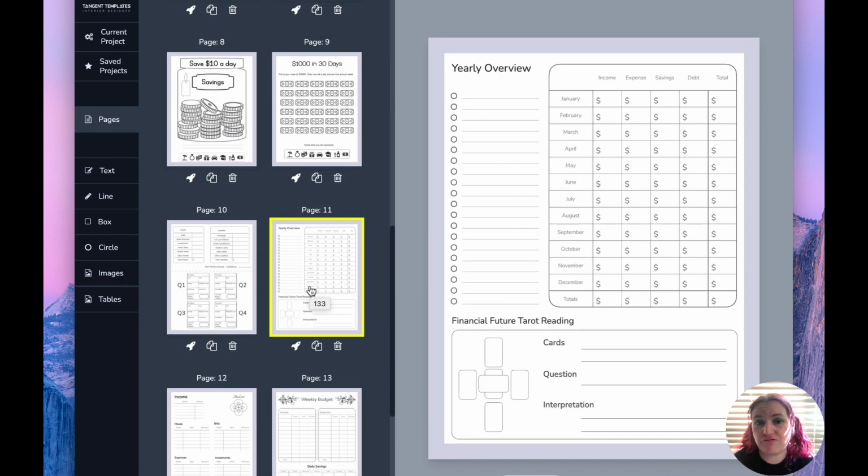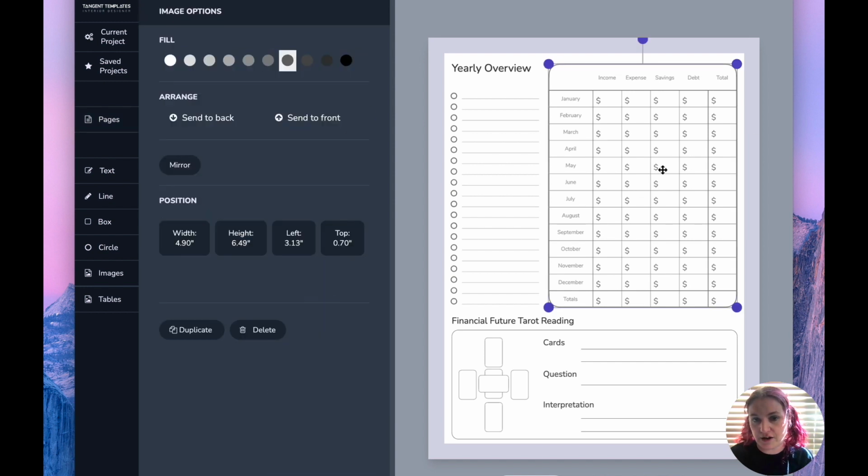Now, you can also get really, really nichey with these designs. A lot of financial planners are really dull, and they are just focused on finances. Now, I had this thought. I thought, what about if you did a yearly overview? So again, this table is just one element. You can just drop it onto your page.